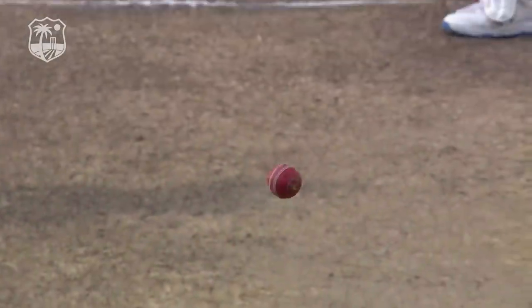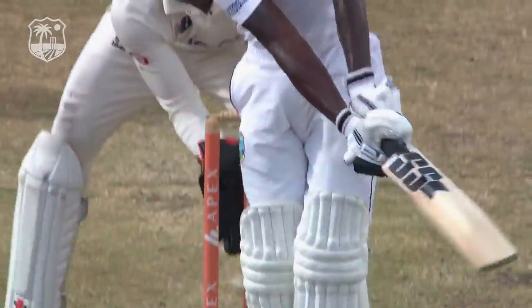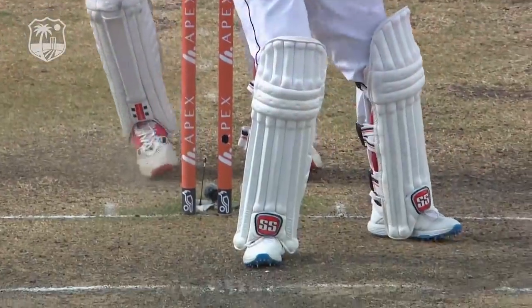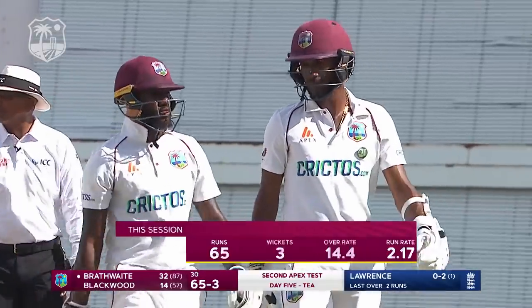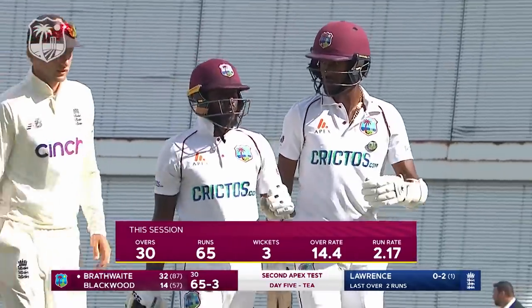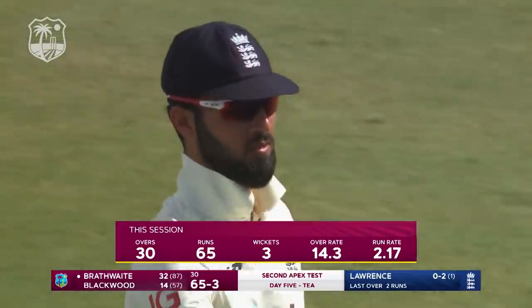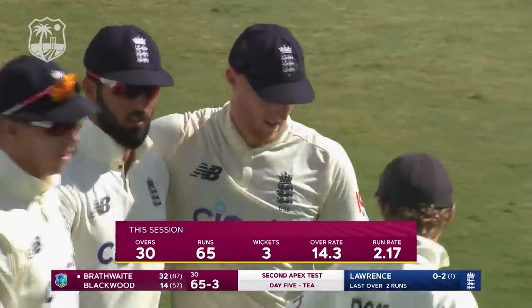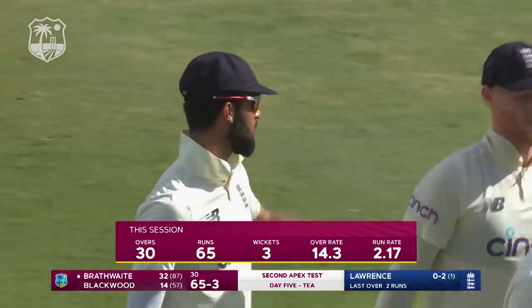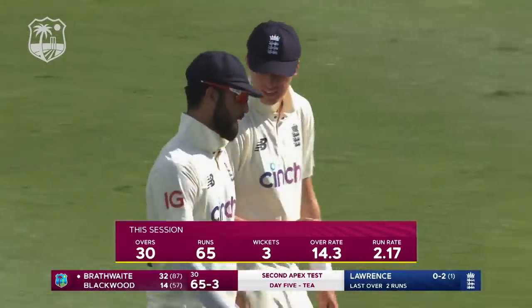Have a look at this delivery, kept very low. Jimmy Blackwood attempting a full bat onto ball, onto pad, and escapes. 30 overs in this session, 3 wickets for England. That would have given them some early hope, but the captain and the vice captain of the West Indies team have since seen them through to the tea interval at 65 for three, partnership worth 26.